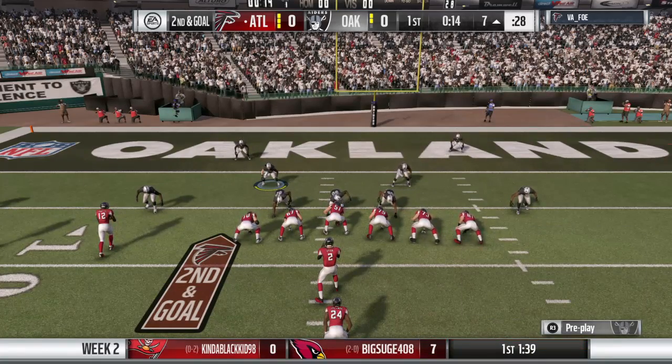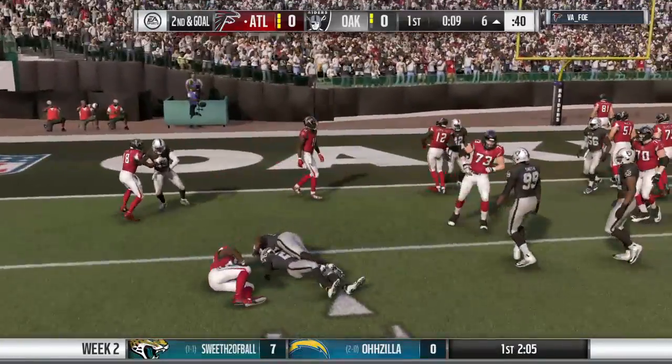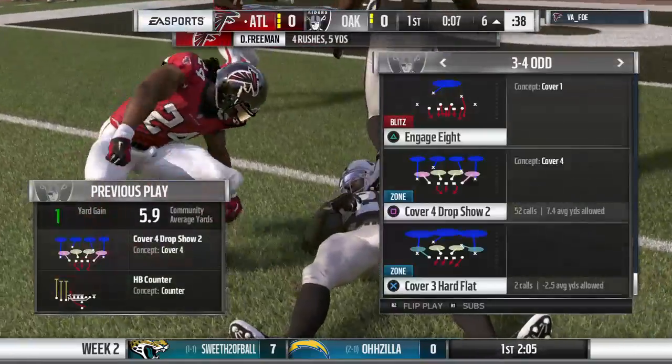And if I'm them, I get a little bolder now. They won the first battle. Keep coming after them. Put the pressure on them. Only a yard there, and that'll bring us to third and goal.